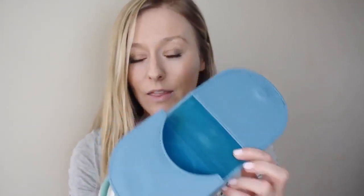This is the Lady Comp device. It's quite small. Whenever you go on holiday or if you go away anywhere, it's quite easy just to put in your bag. It comes in this pouch, which is false leather, which is great. So it's really easy just to put in your suitcase, and it's not much bigger than a pack of pills.